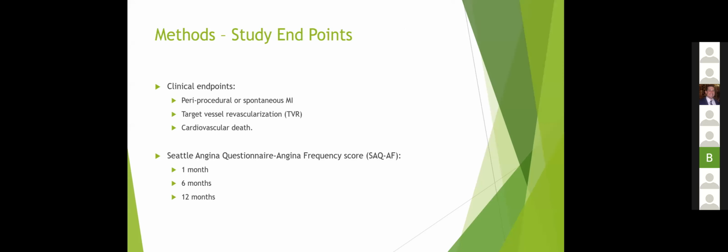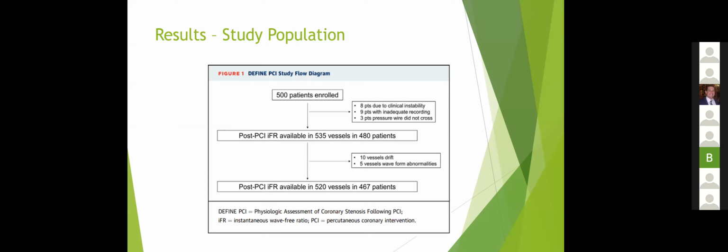The clinical endpoints for this study that we're going to present today are periprocedural or spontaneous MI, target vessel revascularization, and cardiovascular death. They also looked at the Seattle Angina Questionnaire, the angina frequency score, at baseline, at 1 month, 6 months, and 12 months. And these are the results of the study.